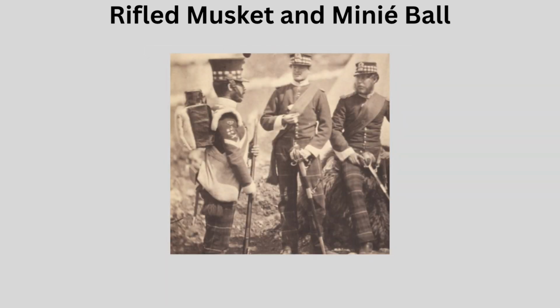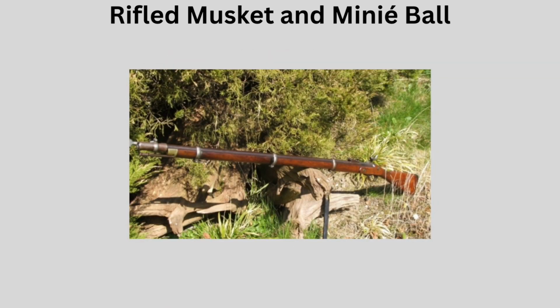But the full lesson arrived in the American Civil War. Armies marched in with Napoleonic tactics, flags flying, lines closing, only to be cut down by men with Springfield and Enfield rifled muskets loaded with Minié ammunition. Think Antietam, Fredericksburg, Pickett's charge at Gettysburg. Frontal assaults across open ground turned into kill zones. Tactics scrambled to catch up.